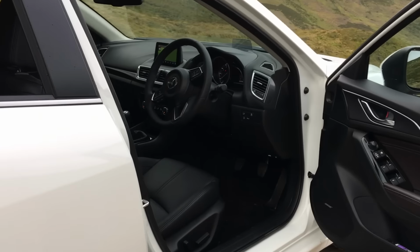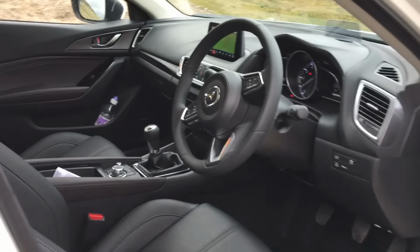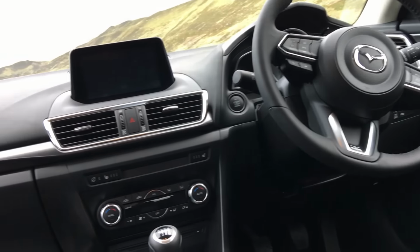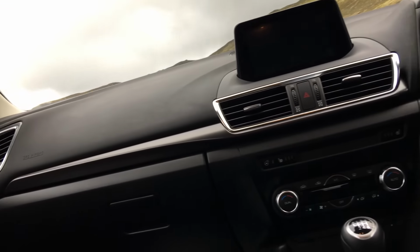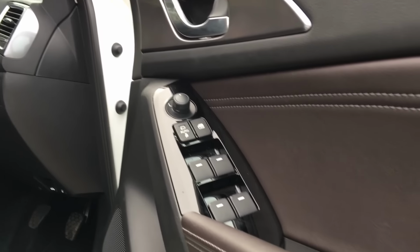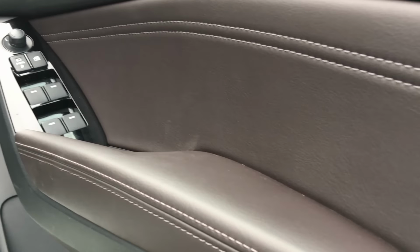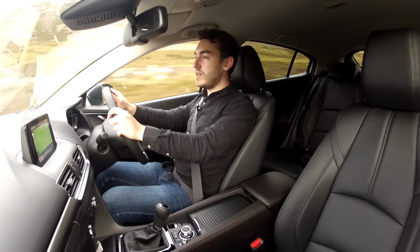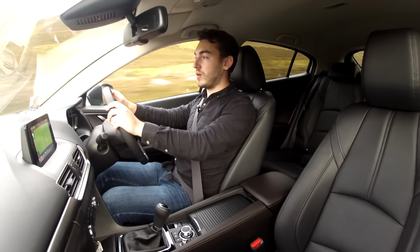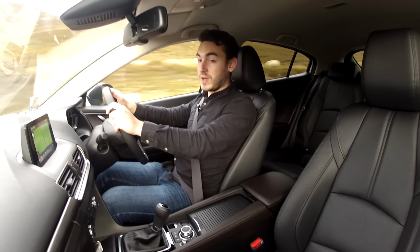Now the Mazda 3 interior was great anyway, it's quite an interesting place to be, it wasn't just a bland sea of grey, but now we've got an increase in quality of materials. We've got leather inserts that run down the centre here and neat stitching that goes across the door cards. Overall there's a more premium feel to the interior, and this is very much where the company's going. It's chasing upmarket, it's chasing more expensive competitors.